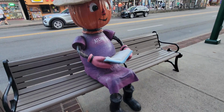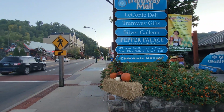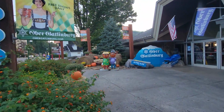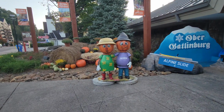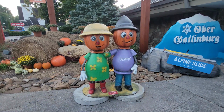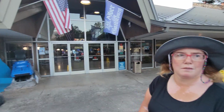Yeah. Well, it's starting to get dark out, but we're close to finishing our walk through Gatlinburg, and like always, every year, they move them around from year to year, but they're pretty much the same. They look happy and they look like they're gonna go shopping. Yeah, well, I'd be happy if I was gonna go to Ober Gatlinburg too.